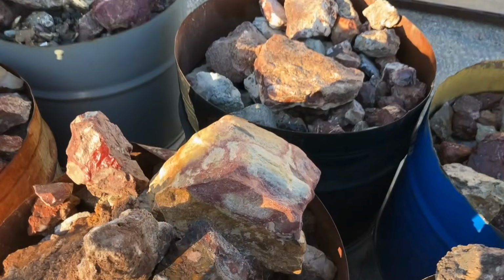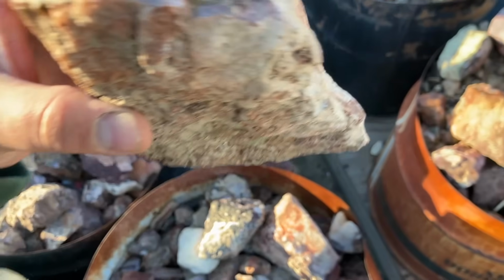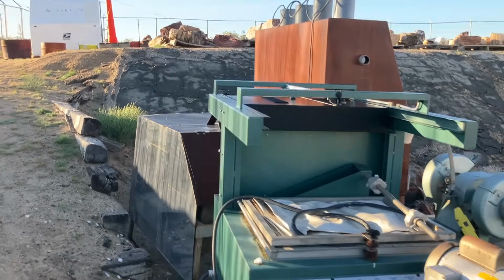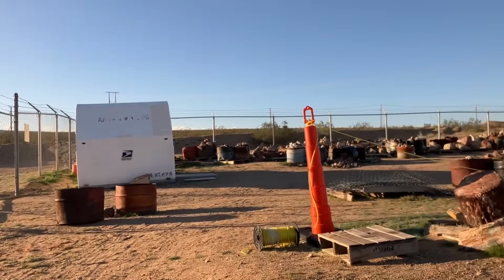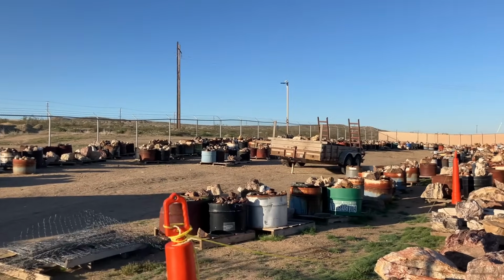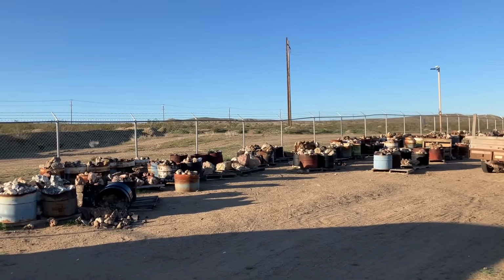So we picked out a bunch of barrels that are up here at the top. Pretty much can't go wrong with anything. There's some obsidian that I wouldn't want to buy by the ton, but the silver lace back there is pretty awesome. It's getting harder to find good ones of that.